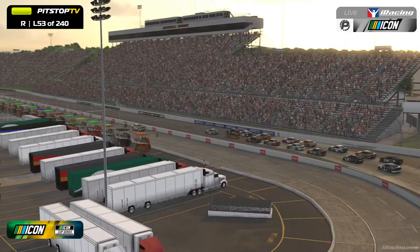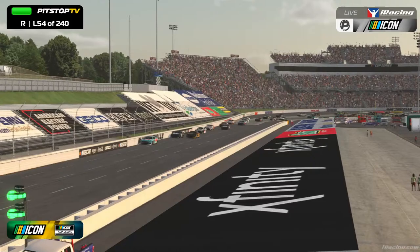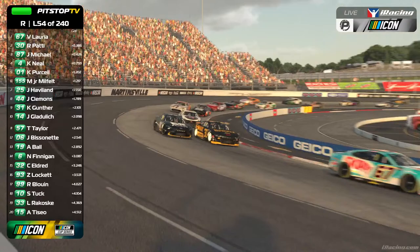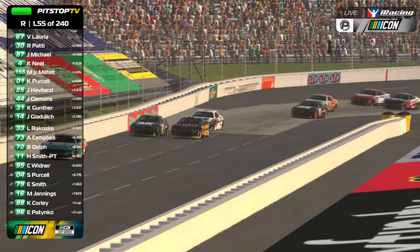Green flag back in the air for Vincent Loria. A bad restart, very bad restart for the 87. Seems to be the name of the game today, Andrew. The outside line does not get going on these restarts, and they end up falling back. You see Cody Neal falling in line behind Ryan Patty, and Michael in the 87 is trying to hang on, but it looks like he might start going backwards here. These Backroad Bandits Toyotas are starting to have some faults and fall backwards. Michael Melfelt Jr. is now back down to fifth place.